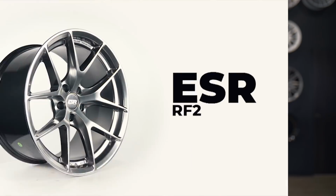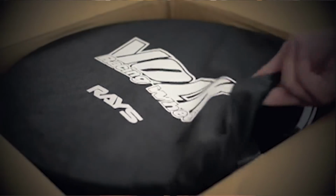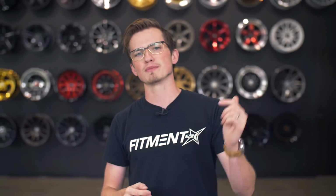You're gonna see a lot of people in the 14s run a whole bunch of different wheels, from everything from the ESR RF2 to the Gramlite 57s to even the Volk TE37s. You're gonna see people run Works, Barstow ES2s, Avids, a lot of different stuff. So if you're interested in seeing what wheels look like on that specific year, we'll actually drop some links below as well.